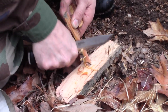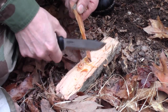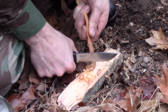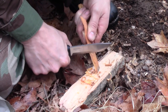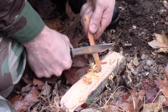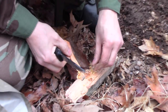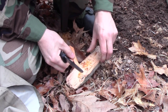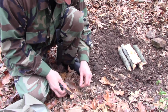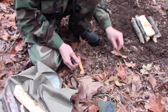That's so rosin rich. It's not even staying attached. I'm losing a bunch of it. Let's try this side. I don't want to lose none of this. Set that there. Dang, I lost a bunch of it. No matter what I do, I always lose them little shavings.